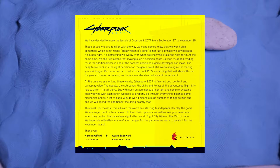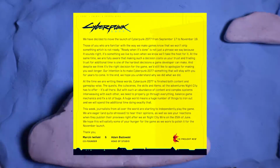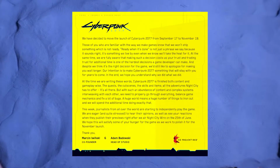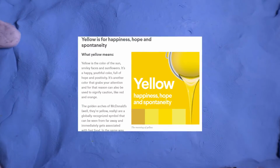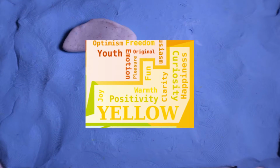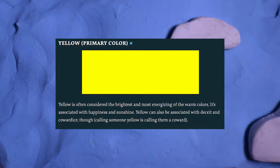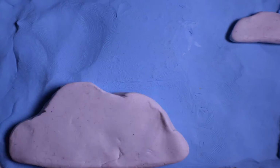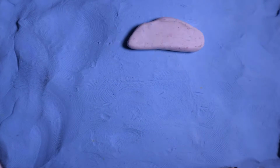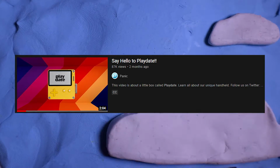That association has definitely shifted a bit in recent years. CD Projekt Red used a bright yellow background for many of its company announcements regarding the game Cyberpunk 2077, and in its usage here for Playdate, it feels like it's meant to evoke creativity and joy, which are rather typical associations you'll find if you Google something along the lines of "what colors mean." But to me, the strongest piece of branding for the Playdate, outside of the device itself and its games, both of which we'll talk about later, is the official promotional video for Playdate, released in early June.